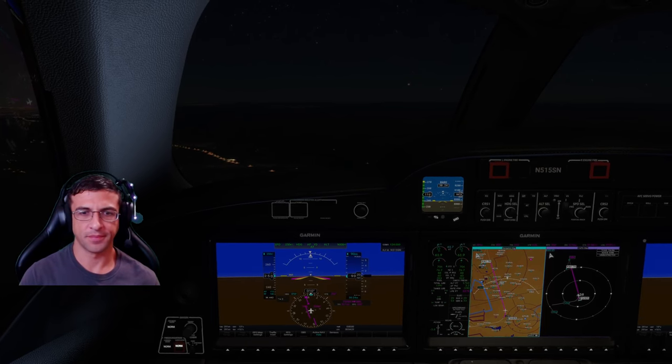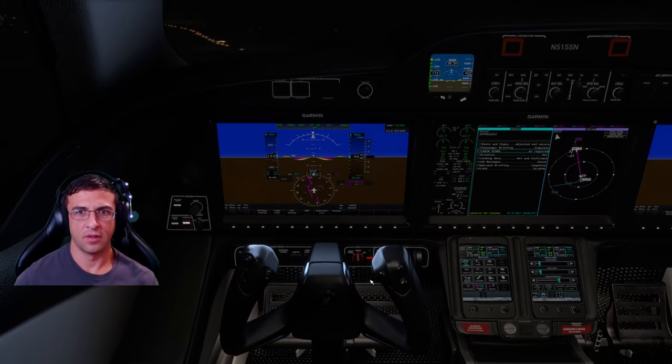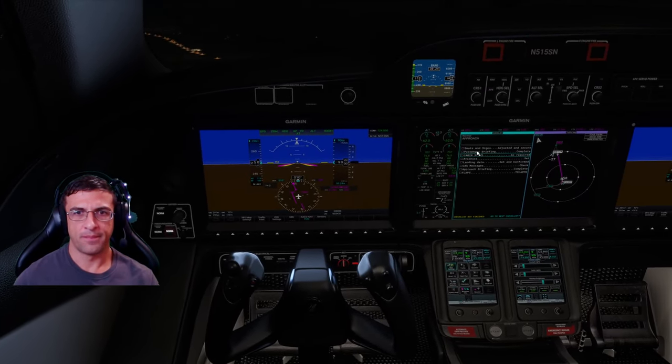Approach, Station 2, Tango Mike out of 18,000. Sky Blue 1 at the field. Sky Blue 1, cleared visual approach, runway 17 left.